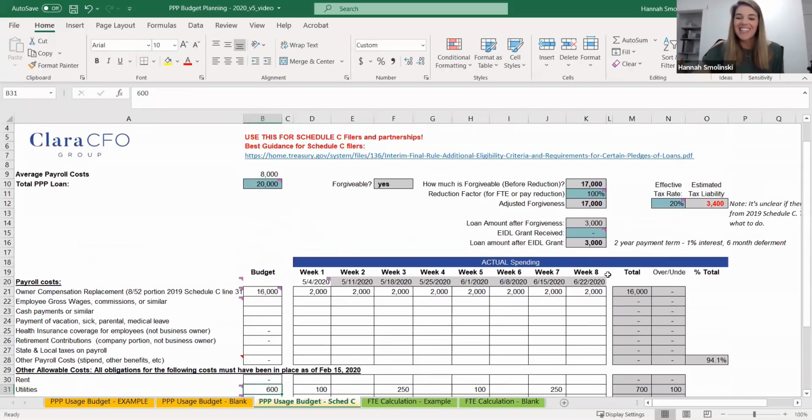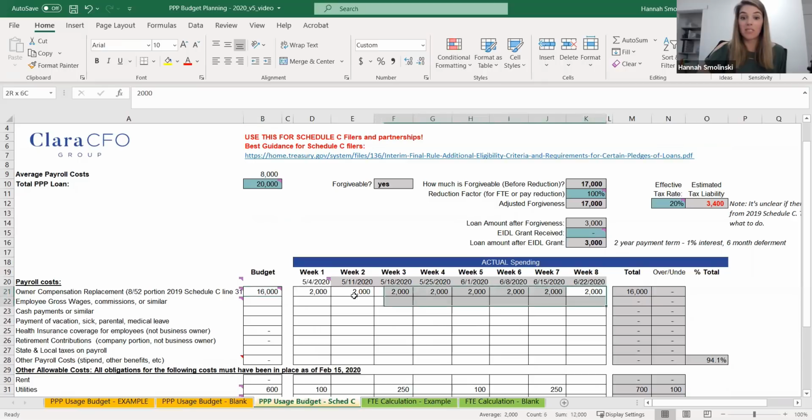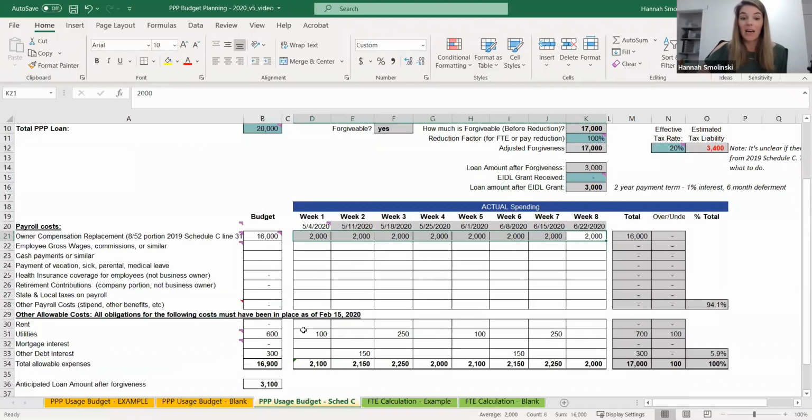All right, so in this situation, this would be my plan. If I had received 20,000, I know that I would be able to get back 16 because I am allowed to take 8 weeks of payroll. And then I have some other allowable costs that I have here. So this is calculating what my total potentially forgivable amount is, and then the percentages here. One thing that's really important is that the interim rule and the Paycheck Protection Program always talk about payroll costs being the majority of what you spend your money on. So they do not want you to be spending most of your money on all of this, rent and everything.